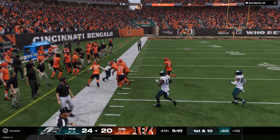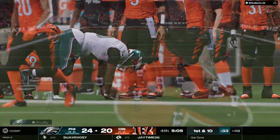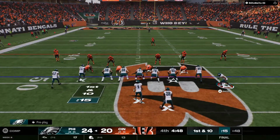Oh, good move. He'll take this to the other side of midfield before going out of bounds, and an Eagle first down.